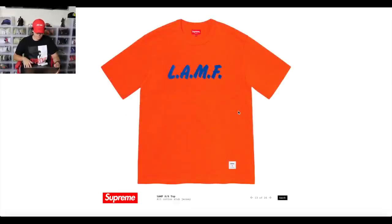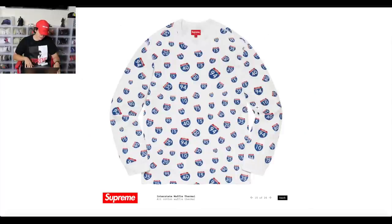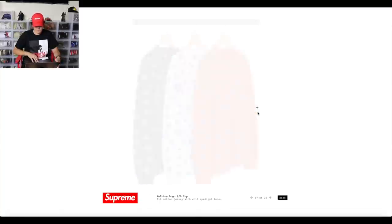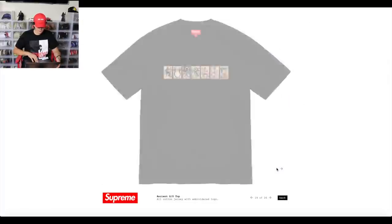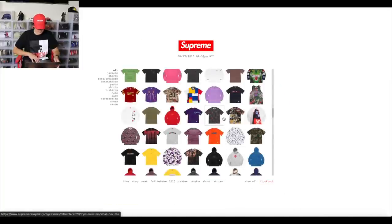LAMF. Don't even know what that means. I'm not even going to try and decipher it, but it's there. This is all right, I guess. Interstate Waffle Thermal shirt. I mean, it only has so many freeways, but I wouldn't rock that. This is clean, but I feel like they could have done better again. This is probably the best shirt that I've seen so far.